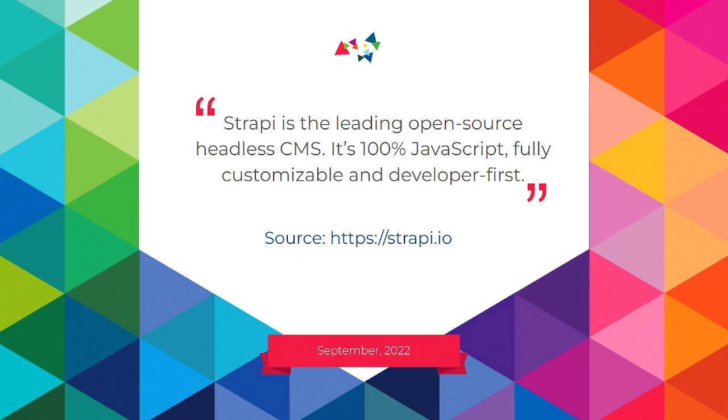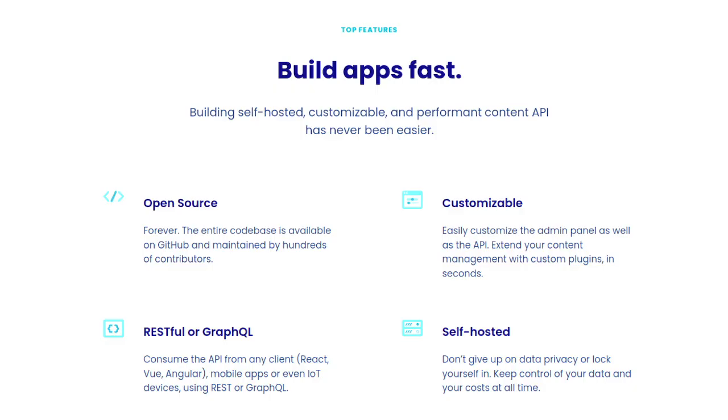They say they are the leading ones. And actually, if you check out some common metrics like GitHub stars, you find a lot of references about Strapi. And it's interesting, because you don't find a lot of references about Drupal. So when you compare it, Strapi has these features, according to the website: it's open source, it's RESTful or GraphQL, so it offers both APIs, it's really customizable and flexible, and it's self-hosted. Well, it sounds a lot like Drupal to me, actually. So it's not that different.